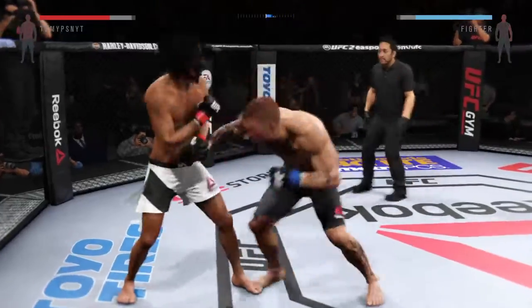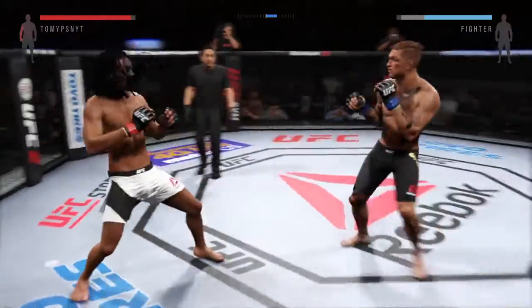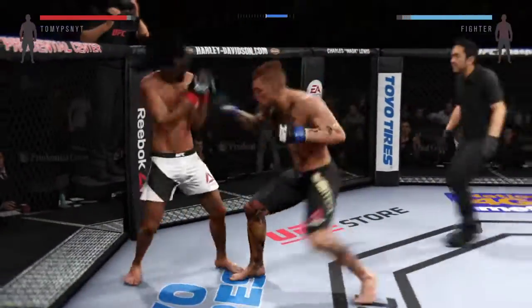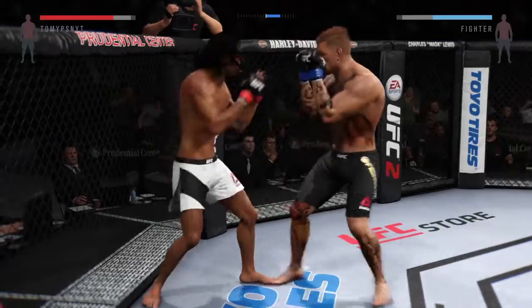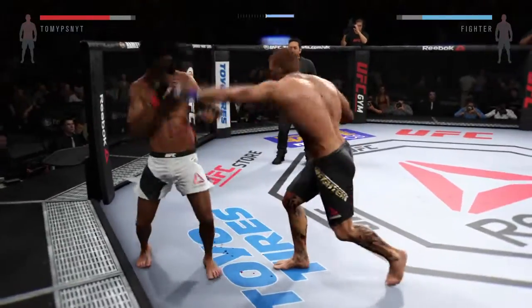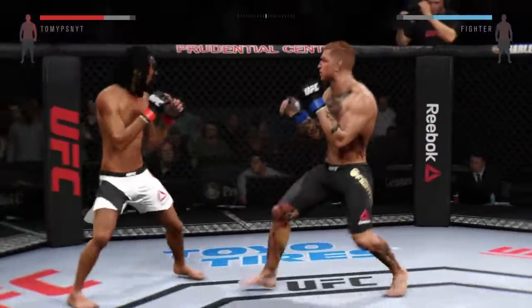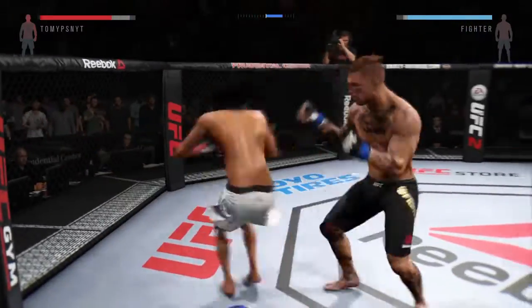Strong jab. These are some bombs he is throwing. He's landed some good shots here. Big combination. He connects with the left. Oh! Both men with great quickness.